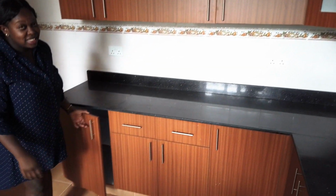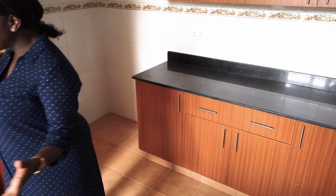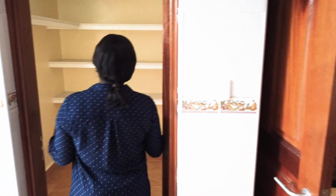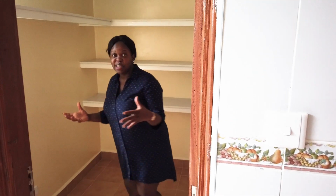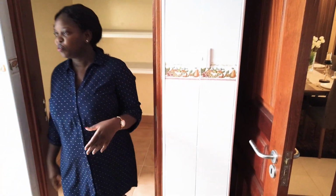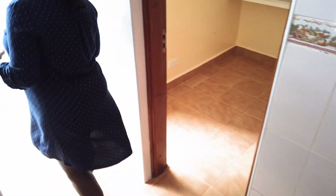In fact, the storage is just so much because guess what, Simon? There's a pantry here. So we have a huge pantry. So if you have those cereals you need to store, this is a place for you. If you have extra things, it could be an extra cylinder of gas, this is the space that you get to put in all those things.